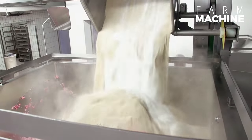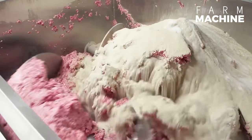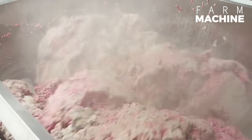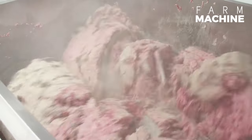Direct emptying to the Conti cutter, KK140 AC6, this cutting-edge machine takes the carefully crafted mixture and elevates it to new heights, transforming it into a smooth and entirely homogeneous emulsion.